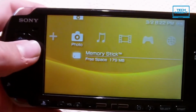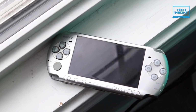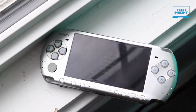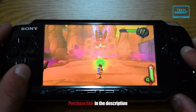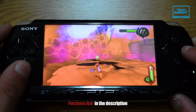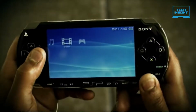on your console. The battery in this console is labeled 2400 mAh, which should last twice the length of a standard 1200 mAh PSP battery. To conclude, most handheld console users want the best value for money and to recreate the old-school gaming vibe, which you'll find in the Sony PSP 3000 series.